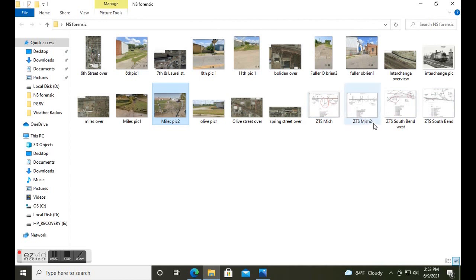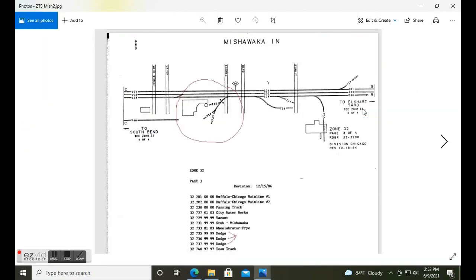Now we're going to deal with some that aren't quite as easy. I'm going to bring up our trusty ZTS map here that we've worked with before, the Conrail ZTS, and this is going to show a few things. This is again Mishawaka Avenue. That's the Laurel Street, 7th Street area that shows a spur coming in, and we're going to take a look at that. A couple other interesting things we're going to see on this map too.